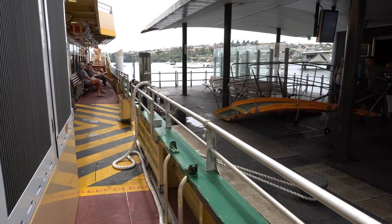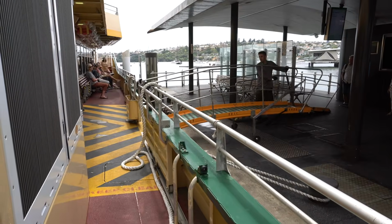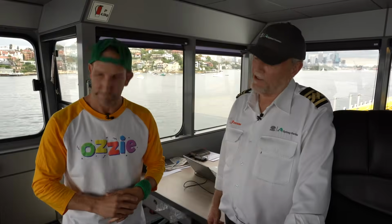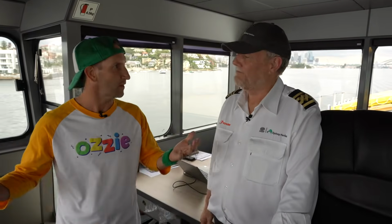A gangway. It is. All right. And he's the one that ties the rope on. Yes. And then unties it. That's right. So keep the ferry nice and secure while people are getting on and off. That's right. And the skipper and the deckhand work close together because they work as a team. Of course. Teamwork makes the dream work.